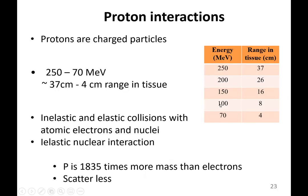The protons, as you know, interact with matter. Protons are charged particles with energies from 250 to 70 MeV. The range in tissue varies from 37 to 4 cm. I put it in the table: 250 MeV gives a range of 37 cm, and the lowest energy available in the proton system, 70 MeV, can go into 4 centimeters. So we can use the range in between in order to cover the tumor.